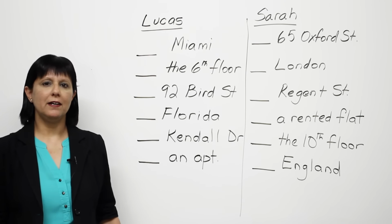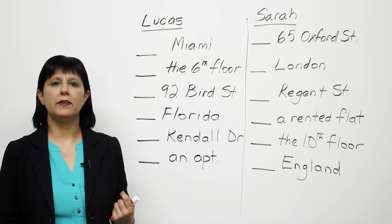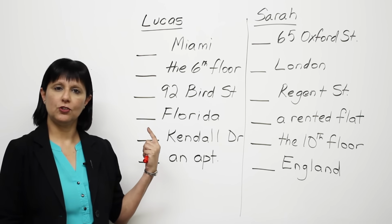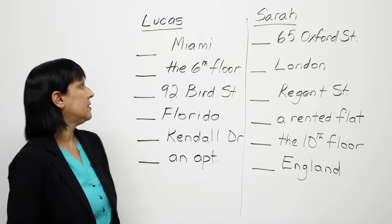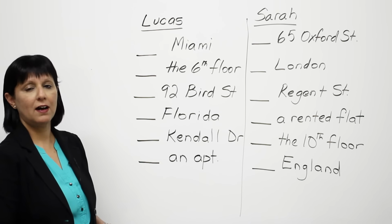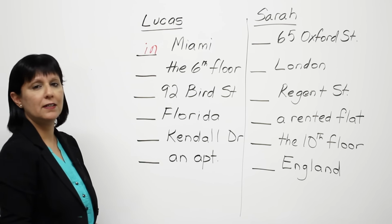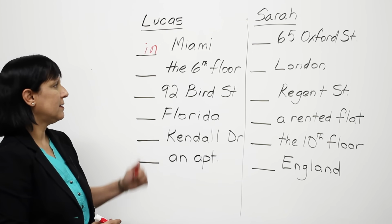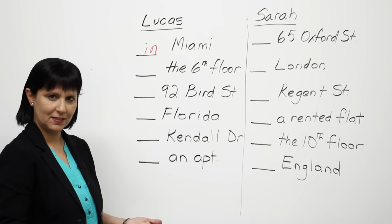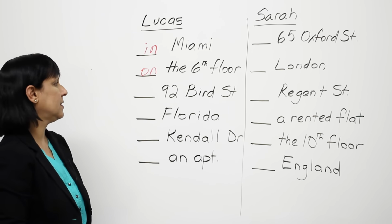All right, so we have two people here, Lucas and Sarah, and we're going to ask them, where do you live? And you help me to fill in the blanks and to know how to answer the question. So, Lucas, where do you live? So he says, I live in Miami. Okay? Next one is the 6th floor. So what does he say? I live on the 6th floor.